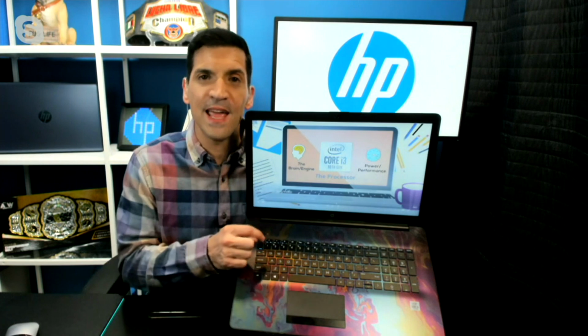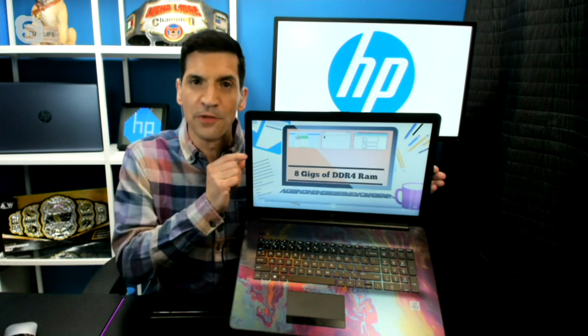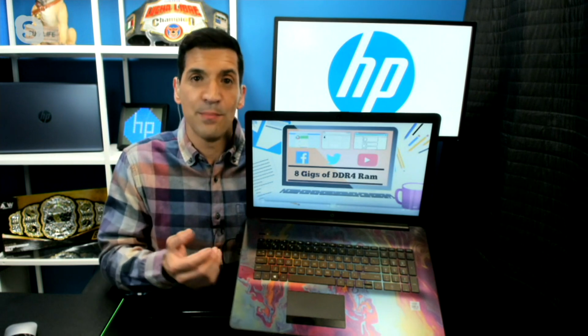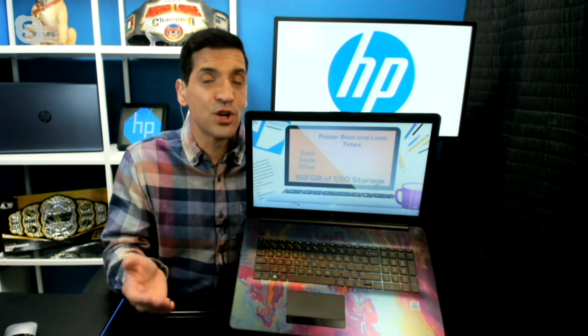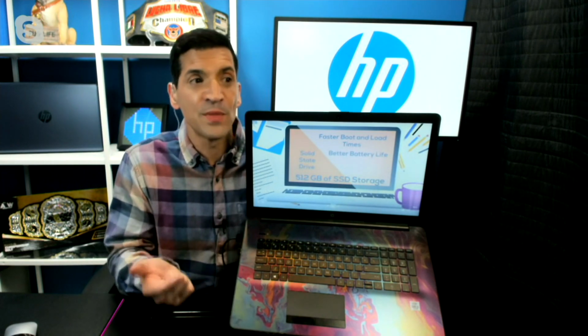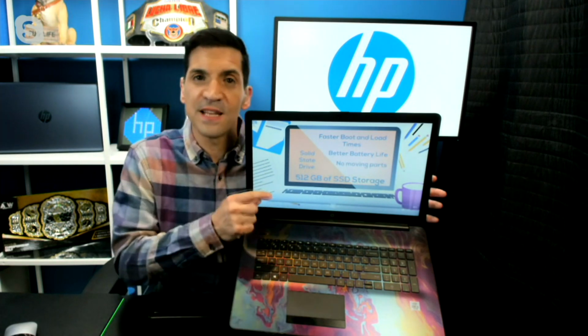Then you couple that in with the 8 gigabytes of RAM. RAM is what allows you to multitask. That's what allows you to open up all of your windows and not have any lockdown, any stutter, any lag. Maybe you currently have a computer now and you have a hard time opening up multiple things. It could be because you have either outdated RAM or you don't have enough RAM, or maybe your processor can't handle it. Then you couple that in with a solid-state drive.